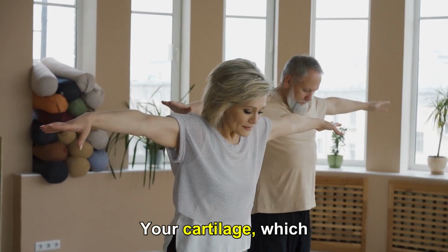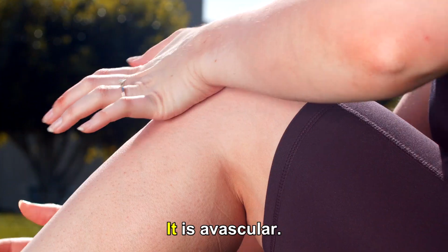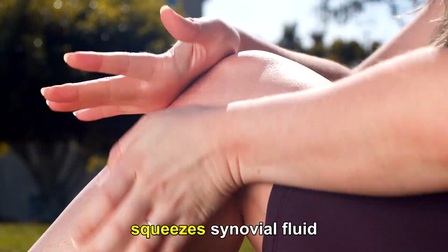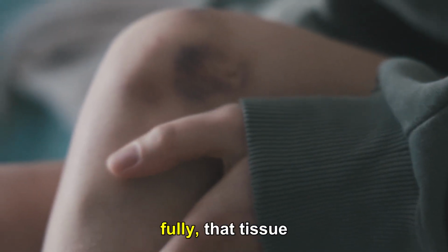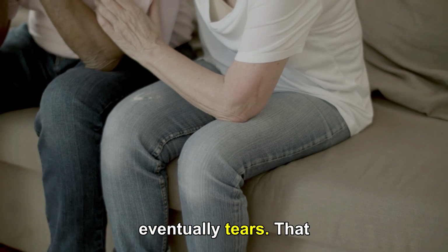Your cartilage, which is the cushion between your bones, does not have its own blood supply. It is avascular. The only way your cartilage gets nutrients is when you physically move the joint, which squeezes synovial fluid in and out of the tissue like a sponge soaking up water. If you do not move your joints fully, that tissue dries up, becomes brittle, and eventually tears.